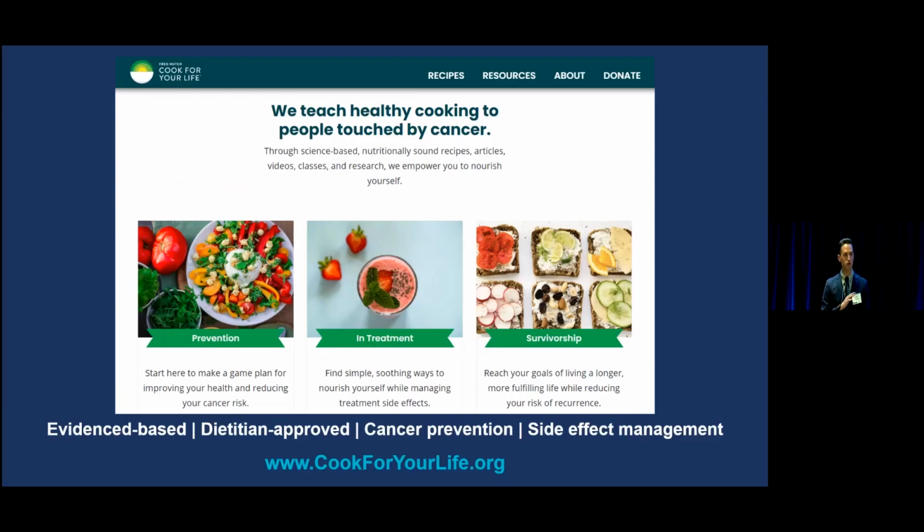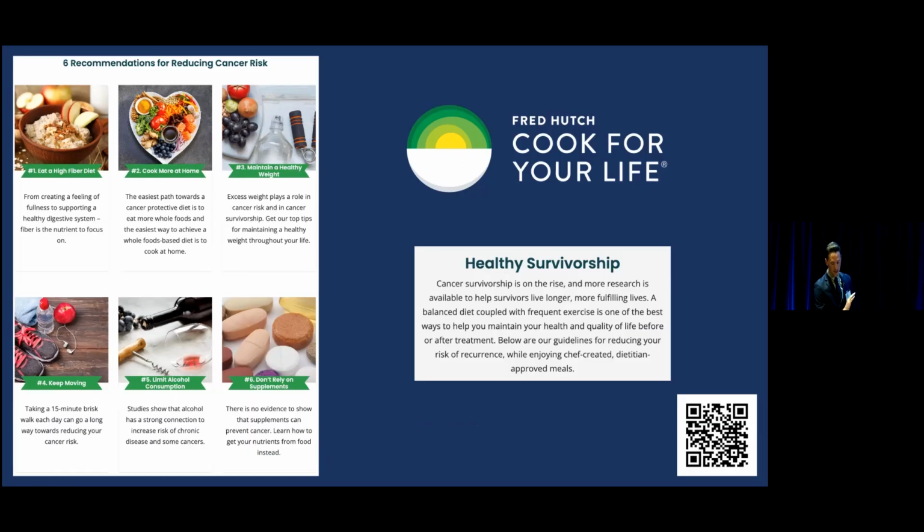Regardless of where you are, a really wonderful and free-to-use resource for all things diet related in cancer, for prevention, during active treatment, and in survivorship, is Cook for Your Life. It was founded as a nonprofit in 2007 by a 3-time cancer survivor, and has over 1,000 recipes and instructional videos, both on recipes themselves and cooking techniques, to help you meet your dietary goals. They have seasonal nutrition tips and some research updates, and we are also tabling just outside. So if you have any questions, come reach out to me afterward and we can talk about my favorite thing, which is good food.